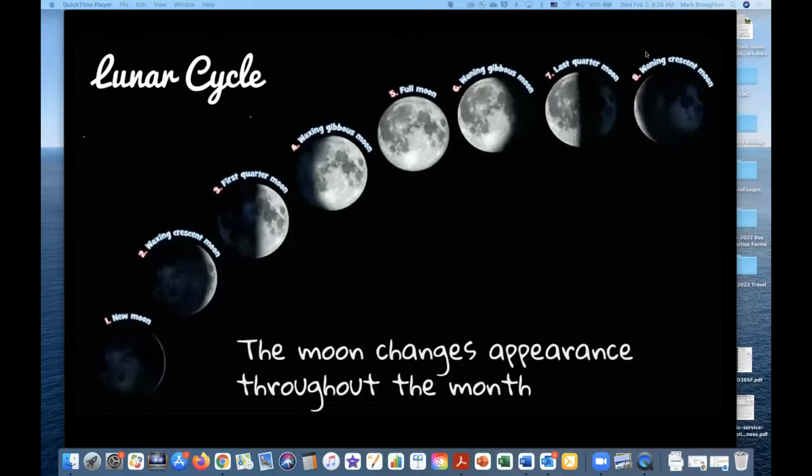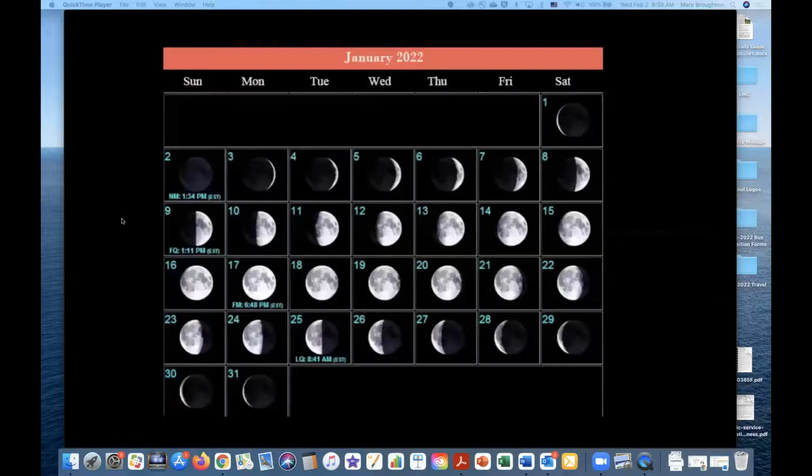So the calendar actually reflects this. So our months are based on the moon cycle or the lunar cycle. So if you had gone out every single night last month in January and documented what you saw, you would have something like this. So the beginning of the month has a new moon. January 2nd was a new moon. It was completely dark. Then it was waxing all the way until the 17th when there was a full moon.